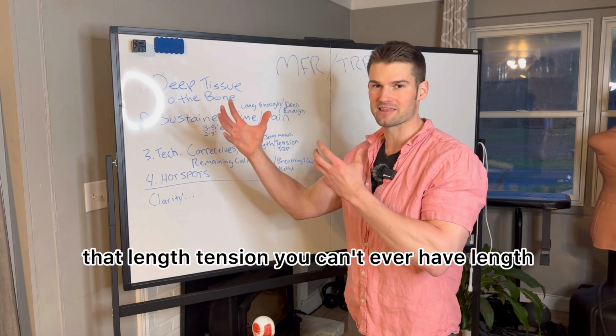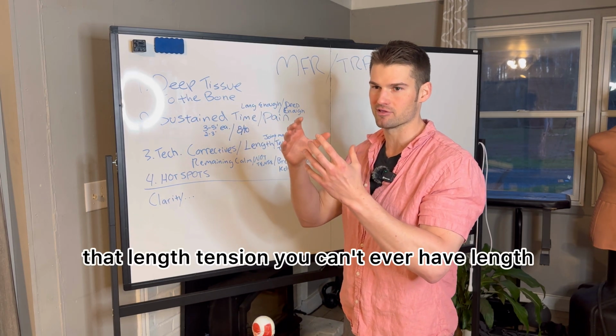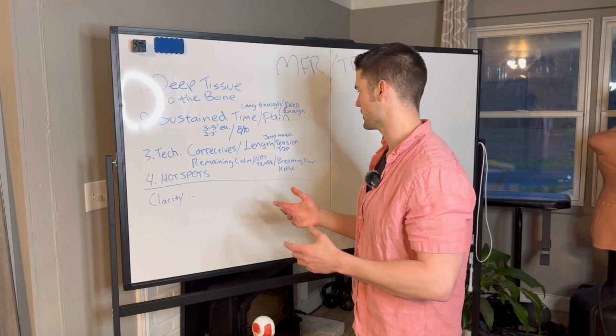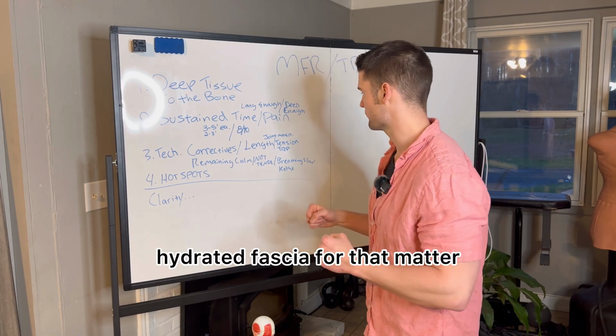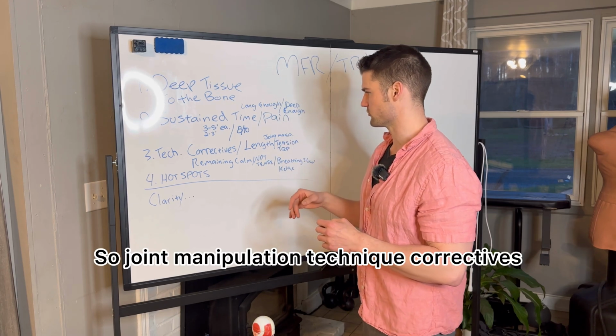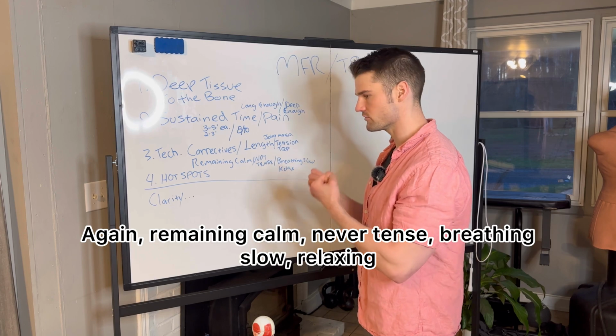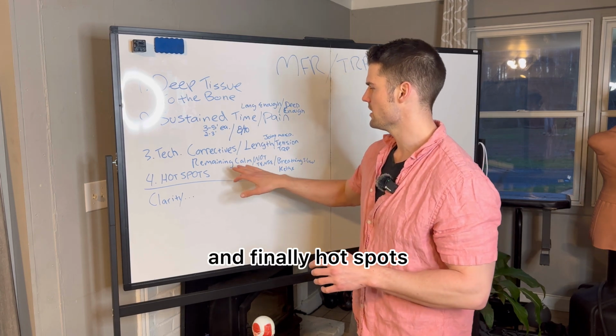So respecting that length tension. You can't ever have length without the tension if you want optimal biomechanical function and hydrated fascia, for that matter. So joint manipulation, technique, correctives. Again, remaining calm, never tense, breathing slow, relaxing, and finally, hot spots.